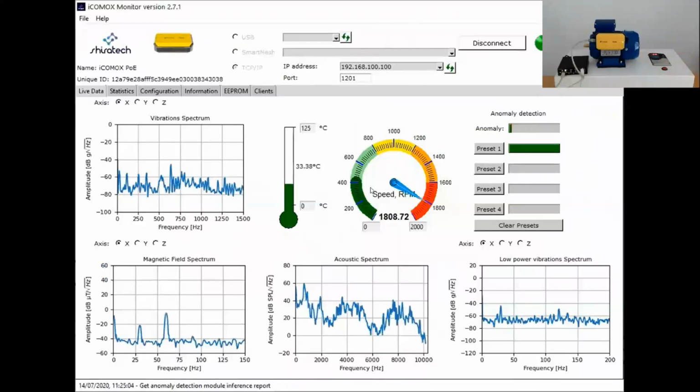On the Icomox monitor software, we can see the sensor data stream coming from the Icomox and transformed to FFT. On this screen, we can see spectrum graphs for all 5 Icomox sensors: the high bandwidth vibration sensor, the magnetic sensor, the acoustic sensor, the low bandwidth vibration sensor, and the temperature sensor. For rotational motor application, we can also see the calculated rotational speed, which is currently around 1800 RPM.